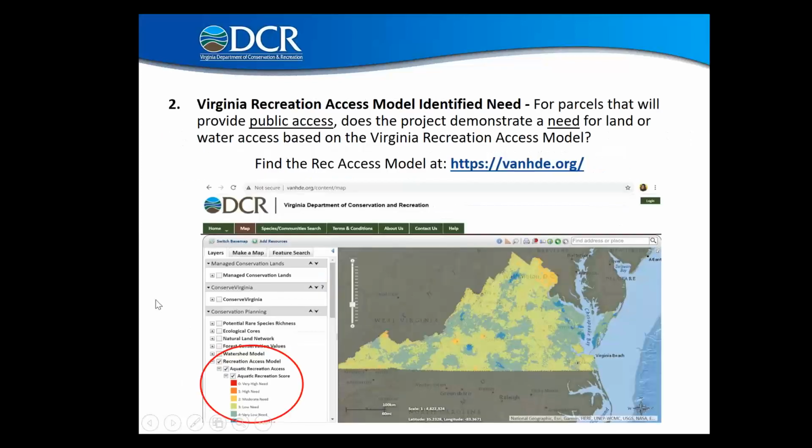Next, you can get a few points if your project is in a very high or moderate need locality in the Virginia Recreation Access Model. This can be found in Virginia's Natural Heritage Database Explorer. A few of these maps are in this Data Explorer. To get here, you go to the website, and you do not have to be a member to access.